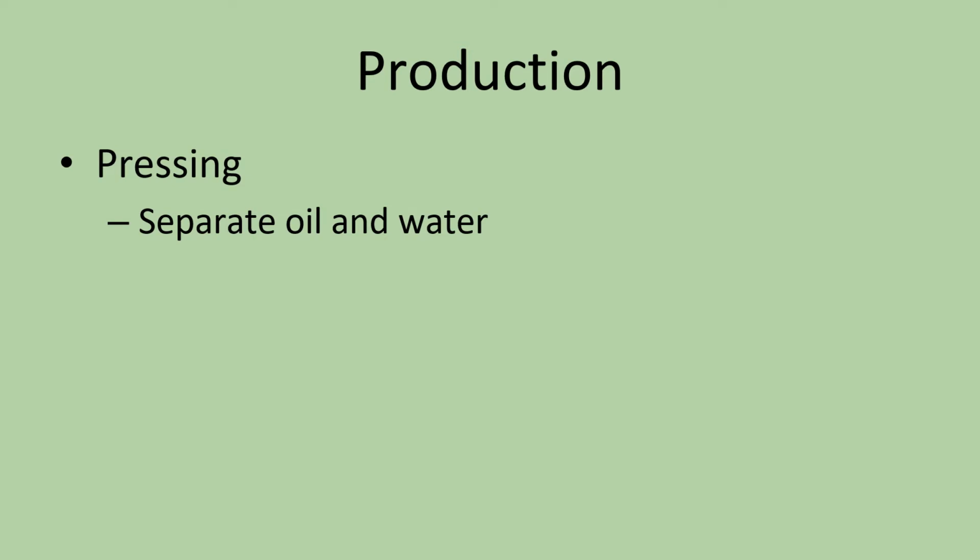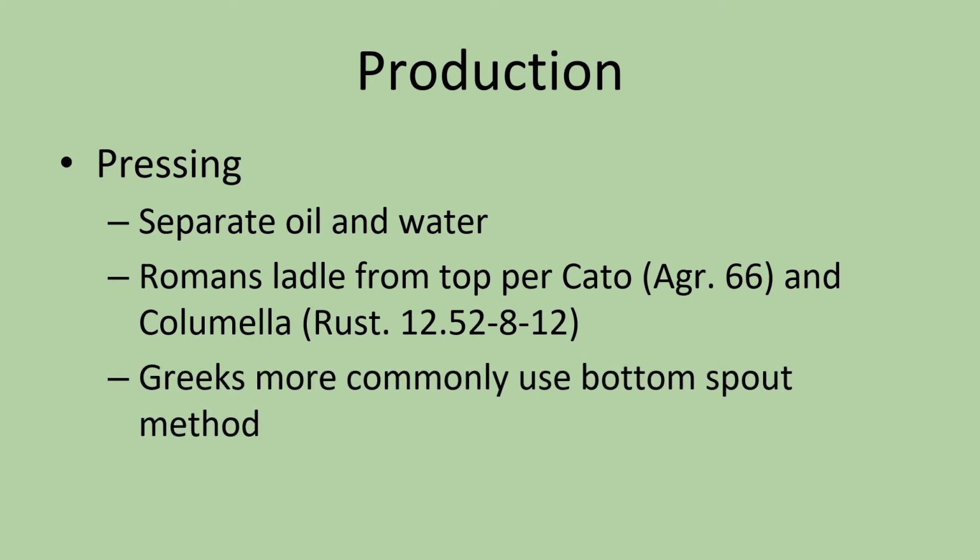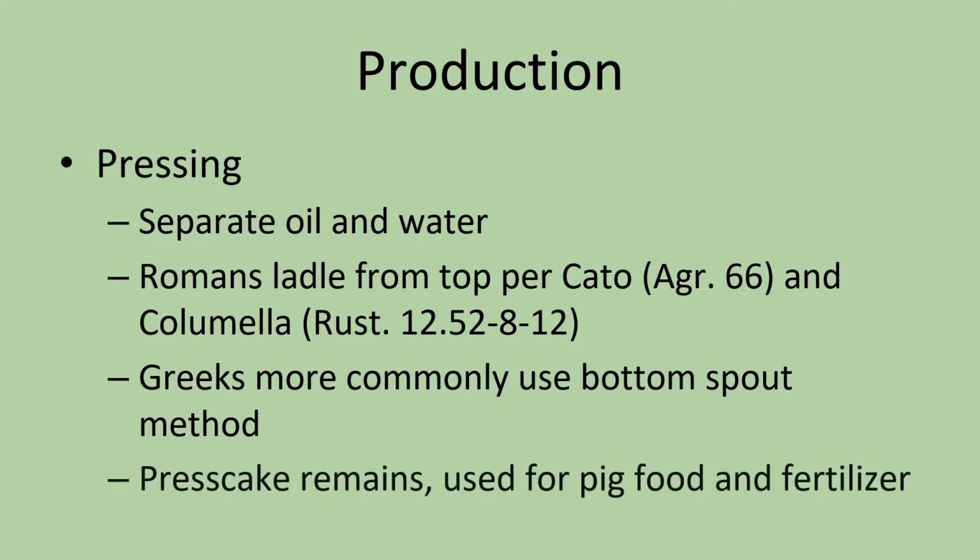So why are we doing this? Well, we're going to press the oil out, but there's still some water in it, and that's going to need to separate out. The Romans say ladle it from the top, says Cato and Columella. And the Greeks say, no, use a bottom spout in your container, your large jar, your amphorae, whatever, to separate it out. Both methods work, both methods are effective. What's left are sort of the solids of the olives, called a press cake, and that would be given to pigs as food and can be used on fields as fertilizer. We're not going to waste anything.